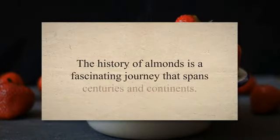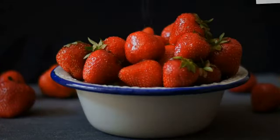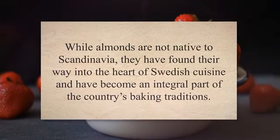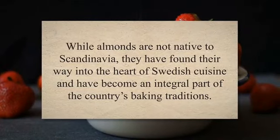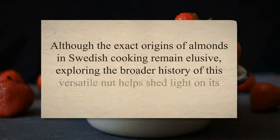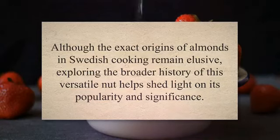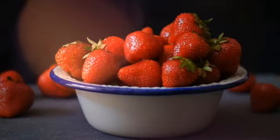The history of almonds is a fascinating journey that spans centuries and continents. While almonds are not native to Scandinavia, they have found their way into the heart of Swedish cuisine and have become an integral part of the country's baking traditions. Although the exact origins of almonds in Swedish cooking remain elusive, exploring the broader history of this versatile nut helps shed light on its popularity and significance.